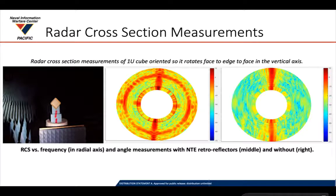In this second test case, the 1U cube model is configured so it will rotate from face to face orientation in the vertical axis, as opposed to face in the previous slide. Similar to the last chart, the middle plot shows the RCS response of the cube with the NTE retroreflector device, and the right plot is the RCS response for the cube without the retroreflector. The measurements of the 8x8 NTE array show a radar cross-section improvement of around 20 to 30 dB when the aspect angle of the CubeSat model surfaces is at any angle other than normal to the incident radar pulses. At normal incidence, there is no improvement in the measured response, but that's as we expected.